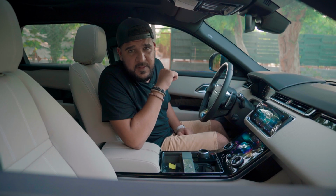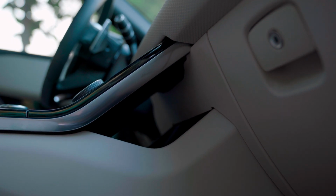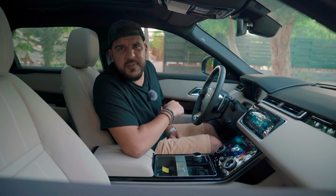And finally, there is a little cubby behind the screen down here to store some stuff that you don't want people to see. I don't know what that could be. Well, anyways, that's enough of that. Let's go to the back.